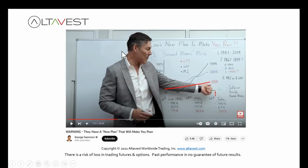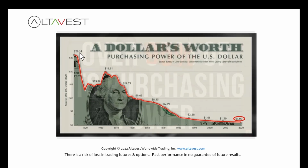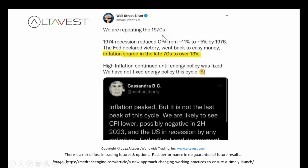There's a great presentation I saw just the other day. The new plan will make you poor. You just pointed out the value of the dollar. That dollar used to be worth $26.14, so it's lost 95% of its purchasing power. It says we're repeating the 70s here. Inflation soared in the late 70s to over 13%.